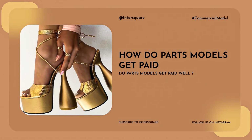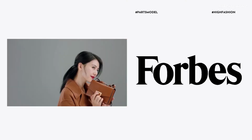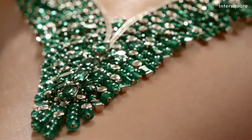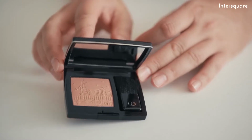Now let's find out how much do parts models actually earn. Now according to Forbes, the highest paid hand model can earn up to $75,000 a year or more, provided that they did ad campaigns with premium brands like Chanel, Rolex, Alexander McQueen and so forth. But on average, they can earn between $2,000 to $5,000 a day for TV and print ad campaigns.